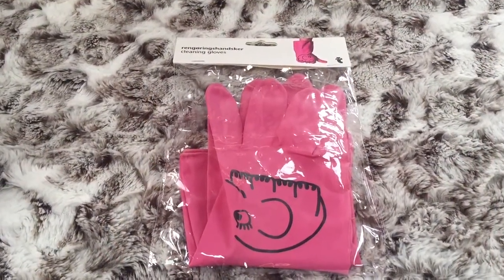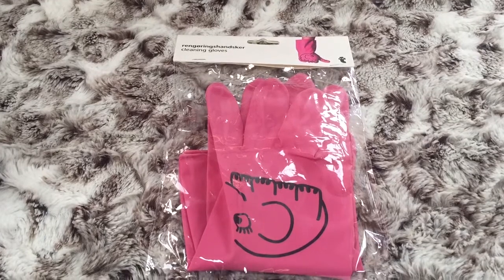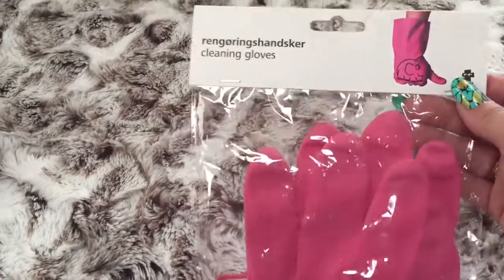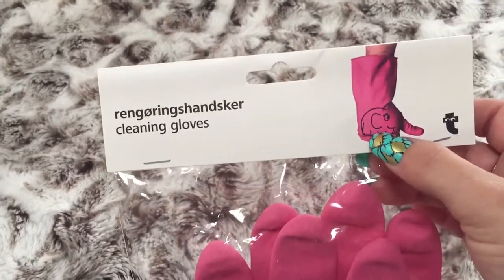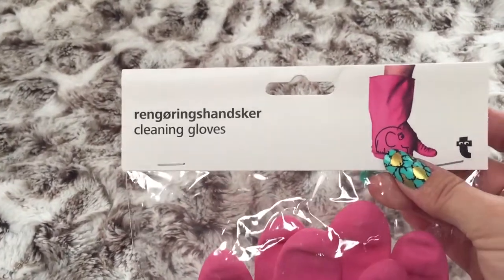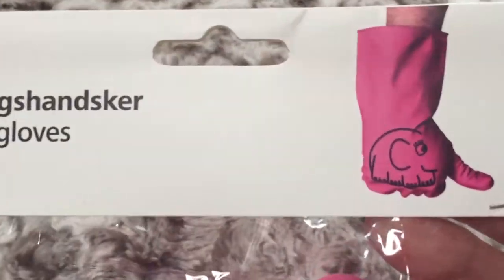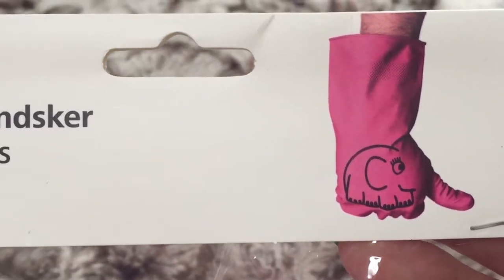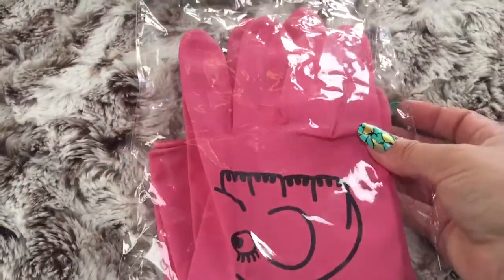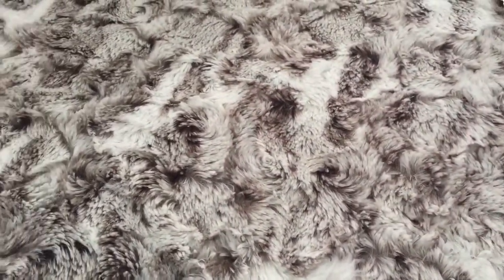I have a mini haul here. The first few bits are from Flying Tiger. The first one is these gloves for washing up, because now I've had my nails done. I don't actually wear washing up gloves, but I thought I'd better while my nails have been done. And these are of an elephant, and I thought these were really good. And these were £2. Just thought it's nice having nice pieces even when you're cleaning, isn't it? So that's the first one, and they were £2.